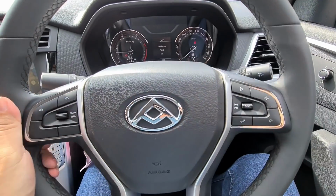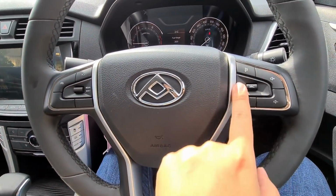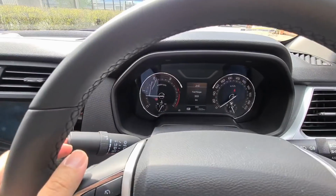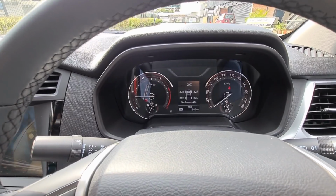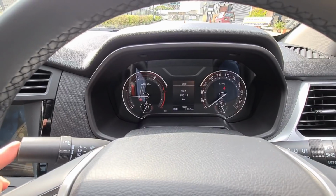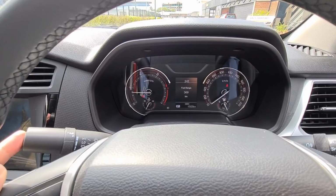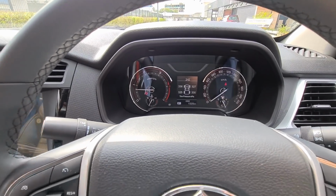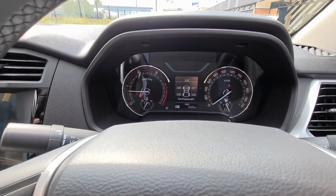So here is the steering wheel, and you got cruise control buttons here. This is the audio control button. This button here is for you to cycle through the trip computer display. A rather simple trip computer with tire pressure monitoring, trip meters, fuel economy readings, fuel range, average speed calculation, digital speedometer. Okay, the instrument cluster is pure analog.